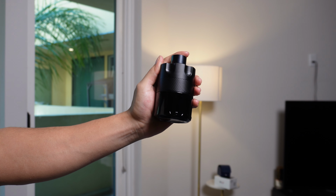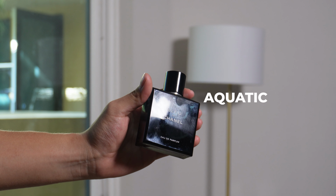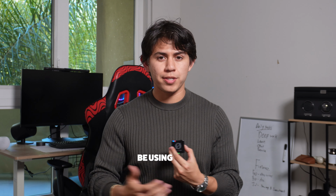And generally, everybody likes a good summer fragrance, because when it comes to winter fragrances, some people don't like leather, they don't like musky, but absolutely everybody can agree that the more aquatic and slightly floral notes just smell amazing. That's why everybody loves fragrances like Aqua di Gio, Bleu de Chanel. These two are great options that I personally am still going to be using a ton this summer.